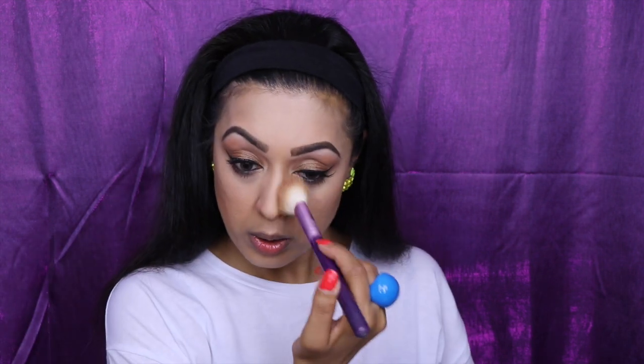So I'm going to use again that tan shade, and I'm using a Sigma angled brush to carve out my cheekbones, bring a little bit more colour back into my face as well, make it look a lot more 3D, because when you apply foundation and then translucent powders and whatnot, it can make your face look very flat, kind of lifeless, and you need to bring back a little bit of colour.